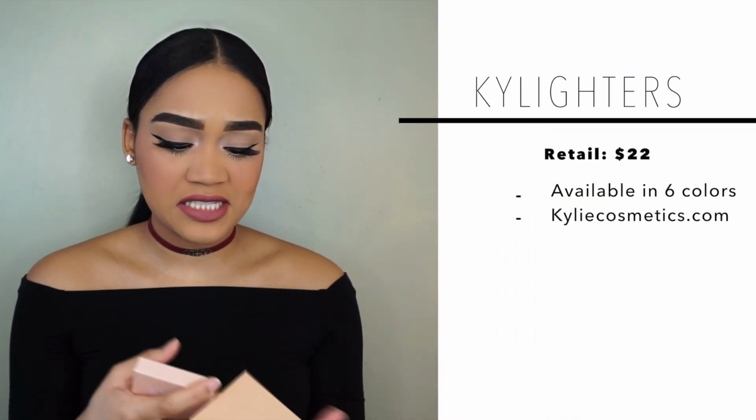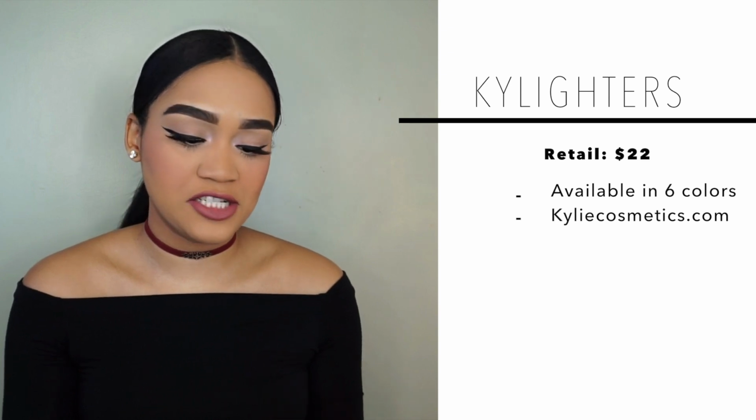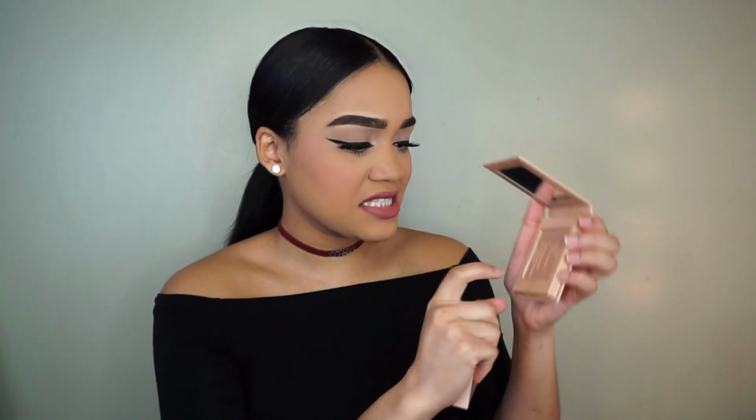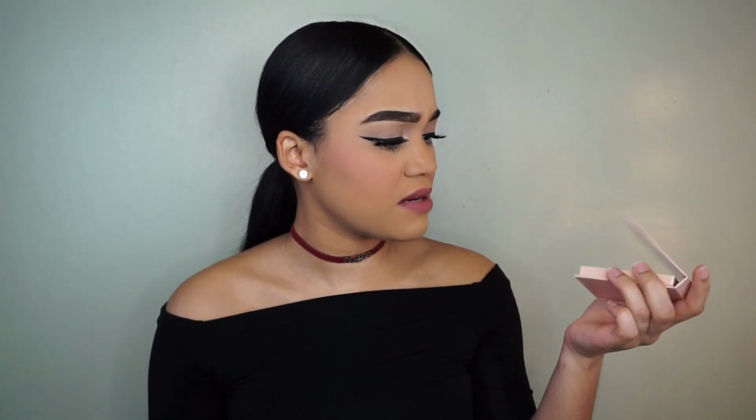So the first thing I want to talk about is packaging. The packaging does look really cheap. However, they do come with a mirror, which I think is pretty cool. But yeah, it just looks like really cheap cardboard packaging, which I feel like she could have definitely done better, especially because the packaging for a lot of her other products does look a little more luxurious. So I just feel like she could have done better with these.